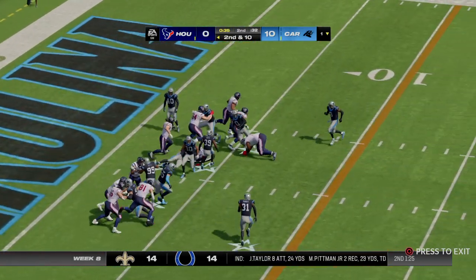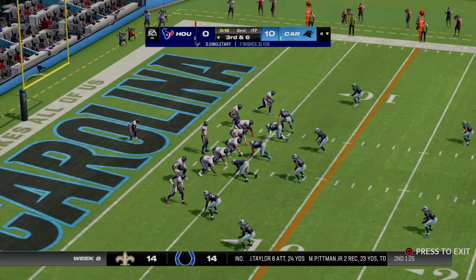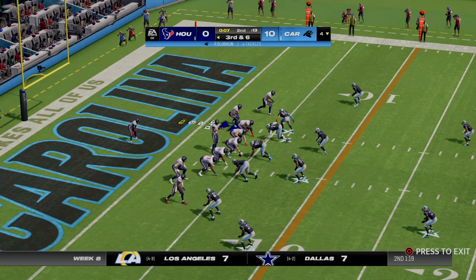On second down, here's a run with Singletary. And he'll just keep two hands on the football as he'll be taken down after a short pickup. And they line up now for what will likely be the last play of the first half.